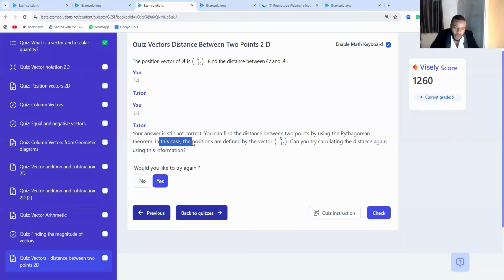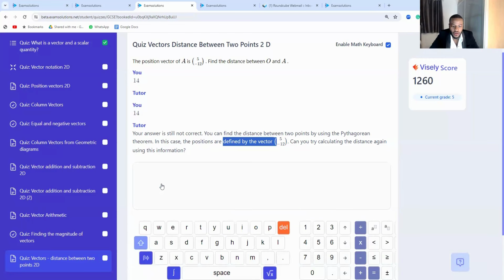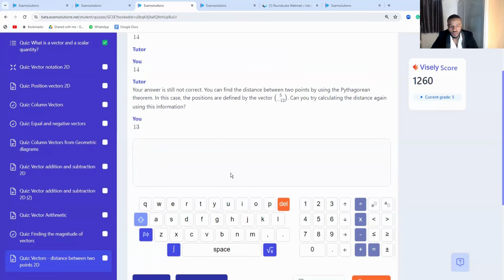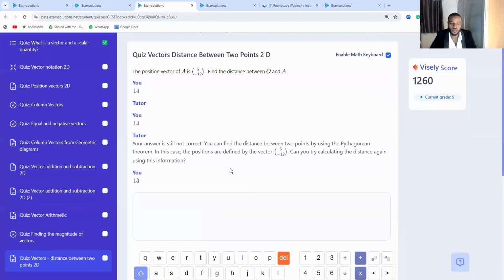In this case, the positions are defined by the vector 5, negative 12. Can you try calculating the distance again using this information? Yes, let's try again ourselves, and let's type in the right answer and see what happens.